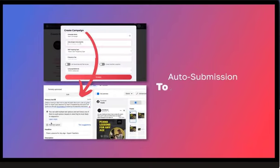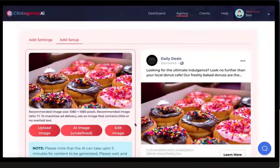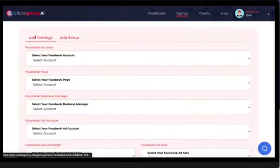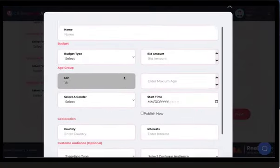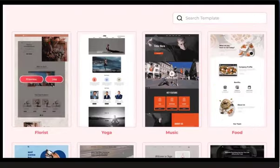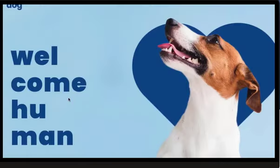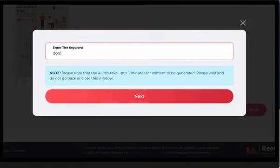Auto submission to ads managers. Integrate your agency clients' AdWords or Facebook accounts into Click Agency AI and have the app auto-submit the high-converting lead campaign directly to their ads manager for them to start using to get leads automatically. High-converting landing page templates with drag-and-drop editing. Build great landing pages from our built-in library of templates, including general and local business niches, fully populated with high-converting unique AI copy.